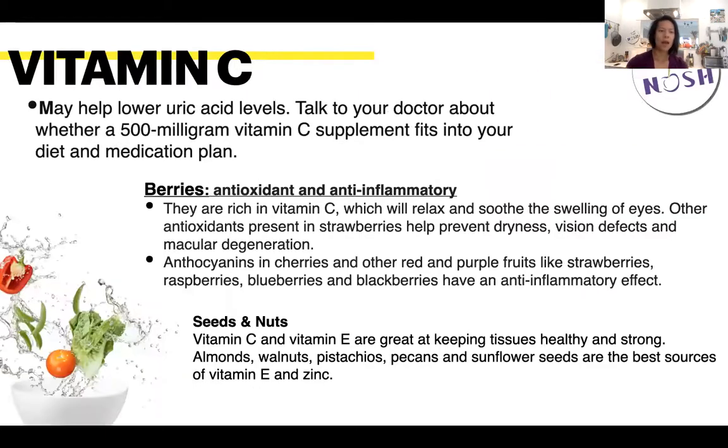Okay. So vitamin C actually helps lower uric acid levels in your body. And when you're looking at supplements, whether a 500 milligram vitamin C supplement fits your diet plan, talk to your doctor or your registered dietitian. And you can always eat your vitamin C in whole fruits and vegetables, right?